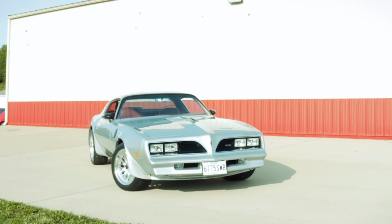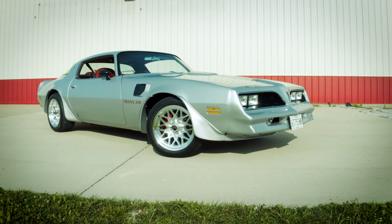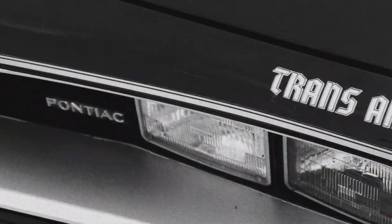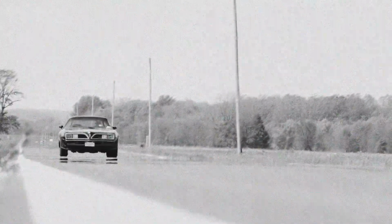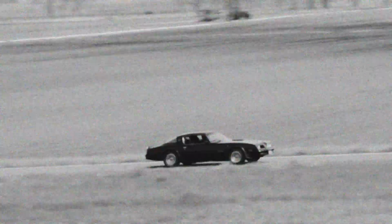The owner, Joey, was just 3 or 4 years old back in '77 when his dad allowed him to select platinum silver and firethorn red for the family's new Trans Am. How cool is that? In 1977, the Pontiac Trans Am is destined to become America's number one sports car.